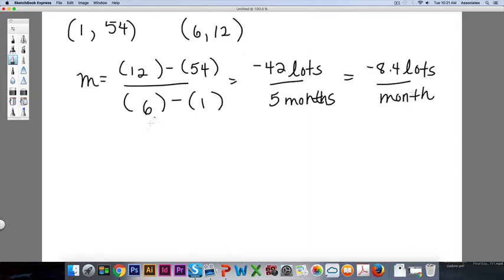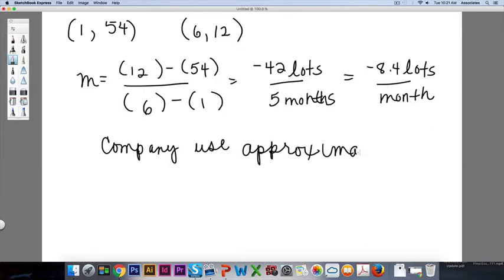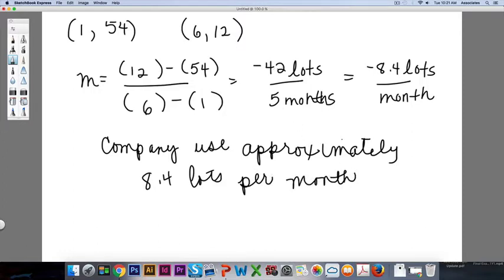What it tells us, it means that the company uses, and this is just an approximation, approximately 8.4 lots per month. Now, if you put on that they used 42 lots per 5 months, you could have also counted that, and I would have counted it correctly. Pause the video if you need to.